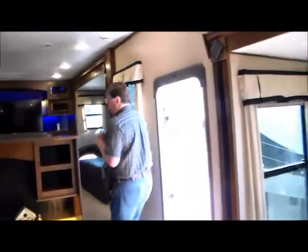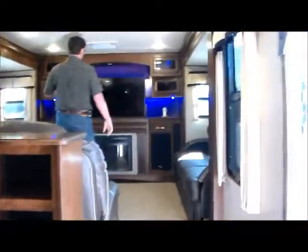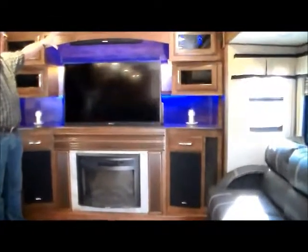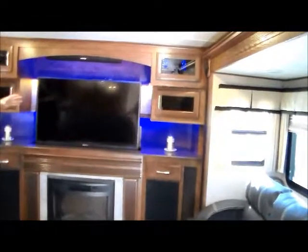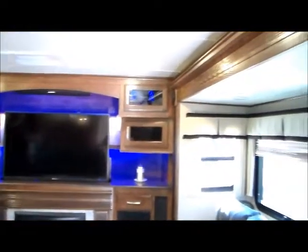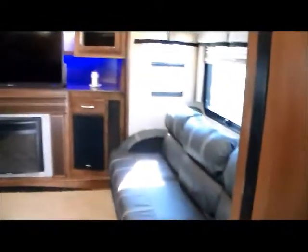You can go up into the living room, or the front living room. First thing you notice is the big screen TV. This is the first coach that we've had that has an actual sound system instead of a bunch of little speakers just stuck in the ceiling. All LED lighting. This particular one has 2 king-size sleep sofas as well as 2 recliners in the theater seating.